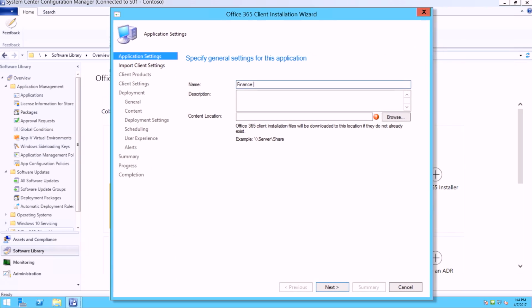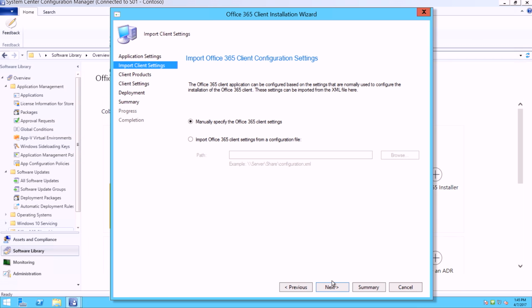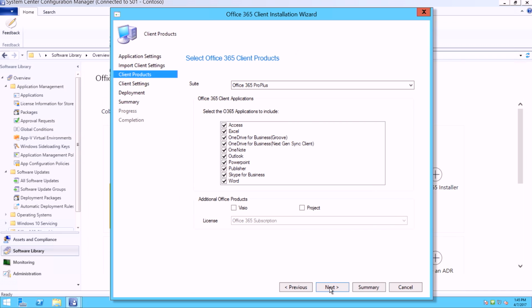Yes, it's finally here. Great. So here I'm going to give you an example of just, I'm going to say finance. I'm going to send it out to the deferred channel and then be able to download it to a local host. And from here, I can take any of my existing configuration files, or I can just start new, which we'll start with for this demo.